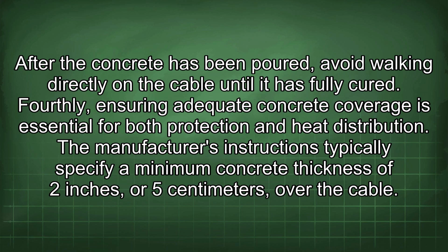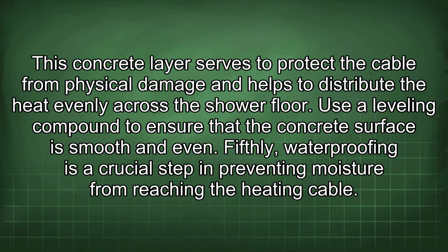Fourthly, ensuring adequate concrete coverage is essential for both protection and heat distribution. The manufacturer's instructions typically specify a minimum concrete thickness of 2 inches or 5 centimeters over the cable. This concrete layer serves to protect the cable from physical damage and helps to distribute the heat evenly across the shower floor. Use a leveling compound to ensure that the concrete surface is smooth and even.